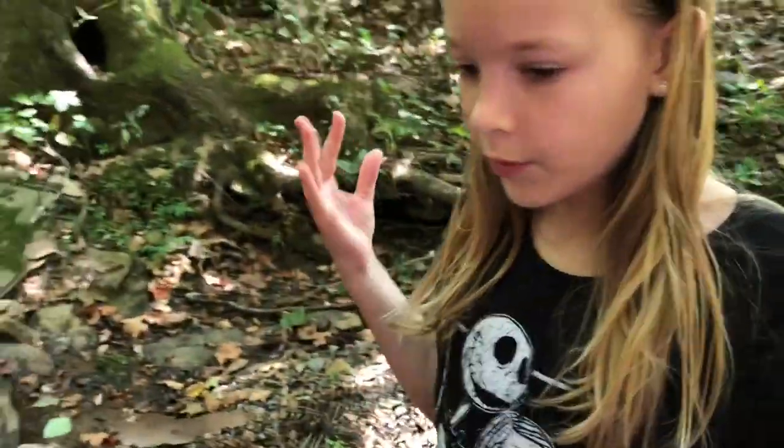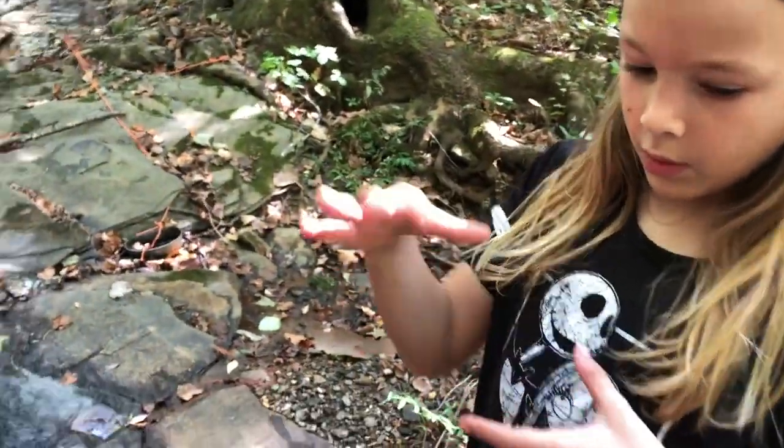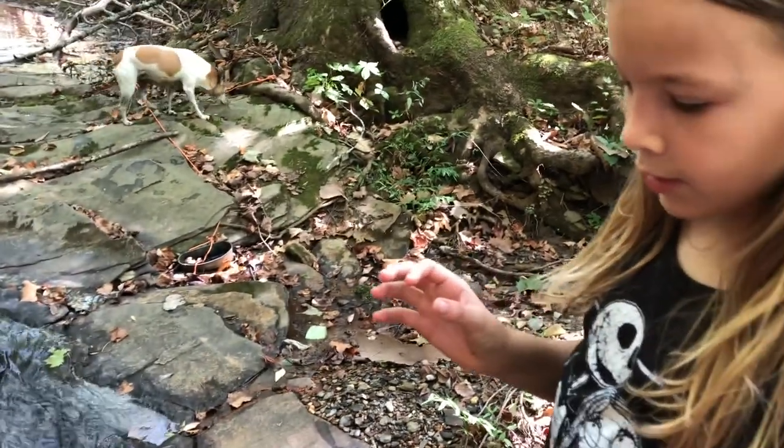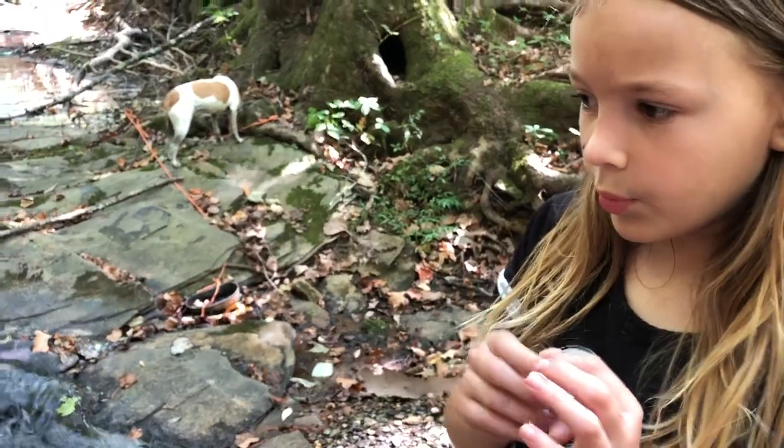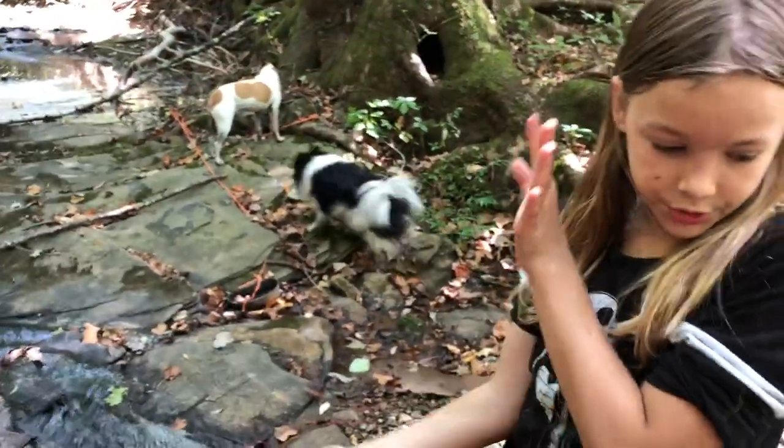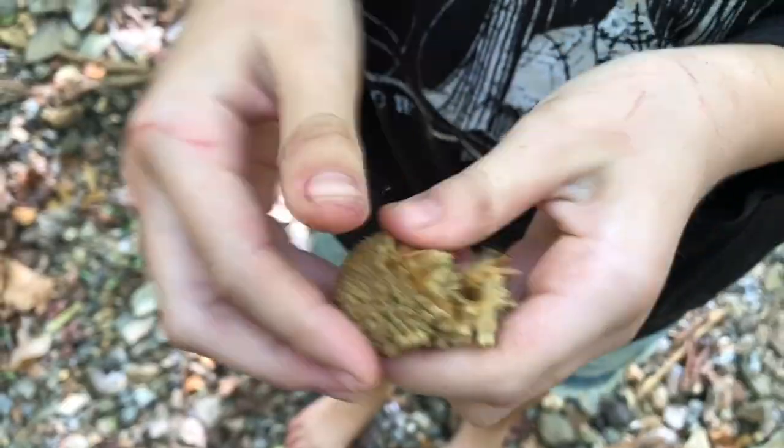They're big. My favorite ones are like those long ones that are kind of orangey, and then they have like the black dots on them. I love them so much, but I haven't seen them in a while.